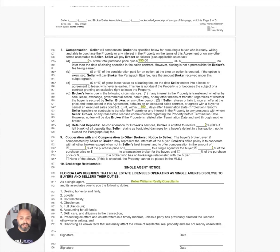We're going to put the transaction coordinator fee. If we're charging that, we're going to leave 8B and 8C blank. Okay, paragraph 8D explains when commission is due.